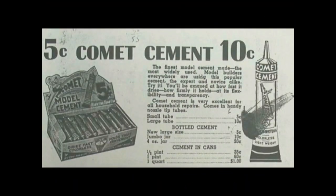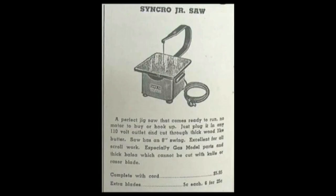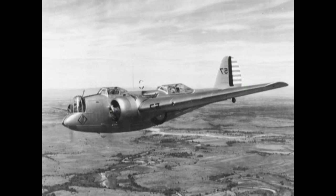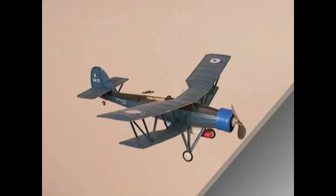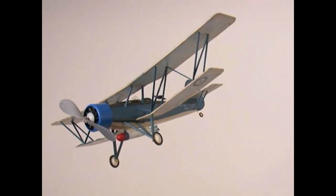In addition to the habit-forming glue, Comet put out some very good kits and products like this jigsaw and the famous nickel glider based on the Martin B-10 bomber. I started this Blackburn Shark in 1939 but didn't finish it until 1999.